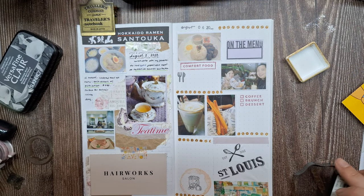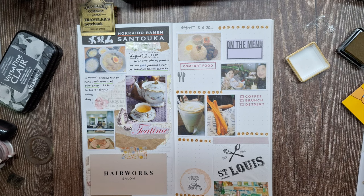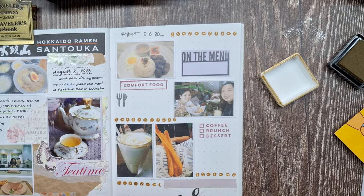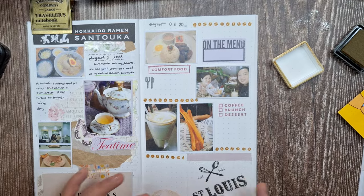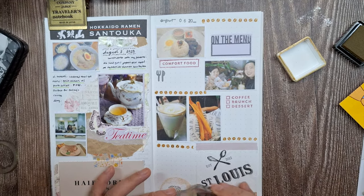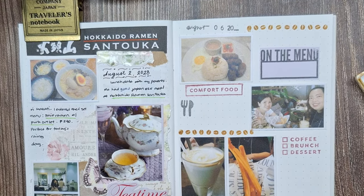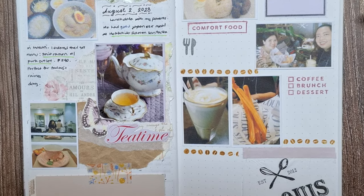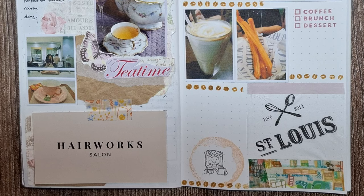Now, I'm taking time to review my journal spread and see if there are any empty areas that need just a touch more for visual balance. I like to add all the decorations before moving on to the next phase, which is journaling or writing. Scanning the layout with a critical eye helps me identify any gaps or blank spaces that could use a small embellishment, stamp, washi tape, or sticker to finish off the design.